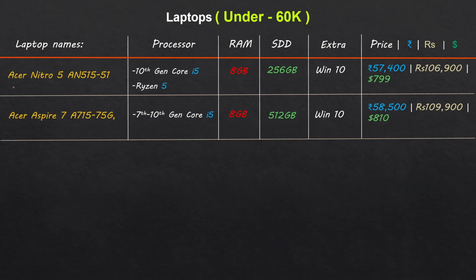The laptop I have right now is this laptop, Acer Nitro 5, and I bought this at the price of 57,400 rupees. I bought it under 58,000 rupees approximately, and I added 16 GB of RAM with the same 256 GB SSD with Windows 10, and I have this i5 core with 10th generation. Right now this is the laptop I'm working on and making all these videos. So thanks to this laptop for helping me a lot.